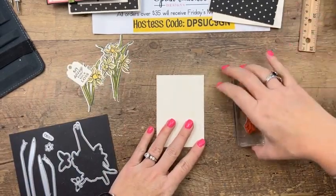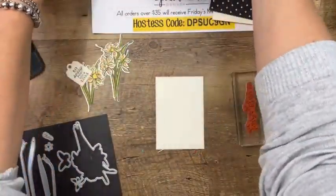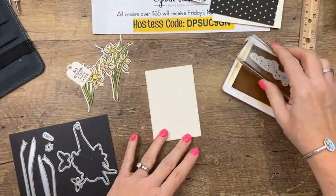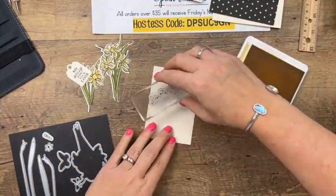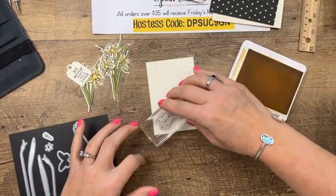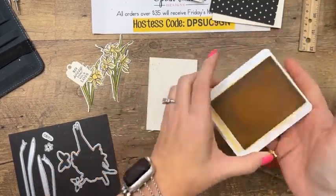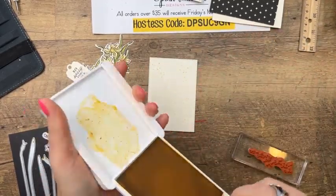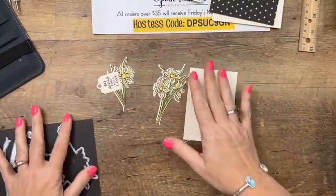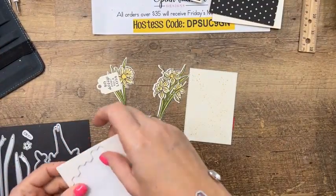All right, one thing I didn't do on my original, where's my ink pad? There it is. One thing I didn't do on my original was use this little splatter. I love a good splatter stamp. So we're just gonna add a little bit of splatter to our card, just for interest. So saffron. All right. And then we will dimensionals. Didn't I already use them? Here they are.